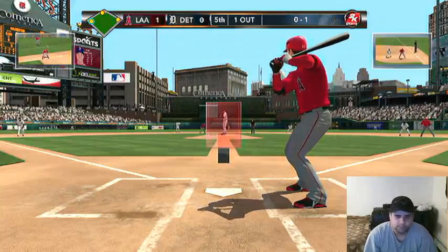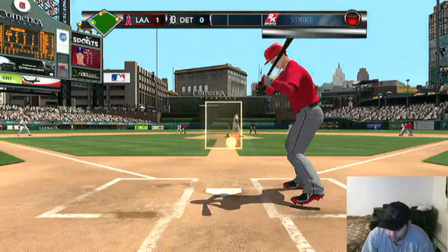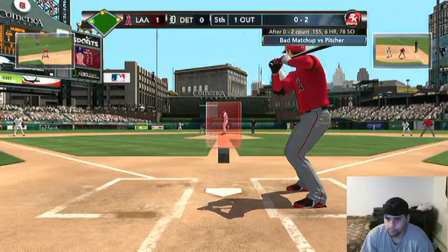Up next, Josh Hamilton. And he's got a shot with the bases loaded. They can really open up this game now with a big hit. Pitcher wants this big hit more than anyone.